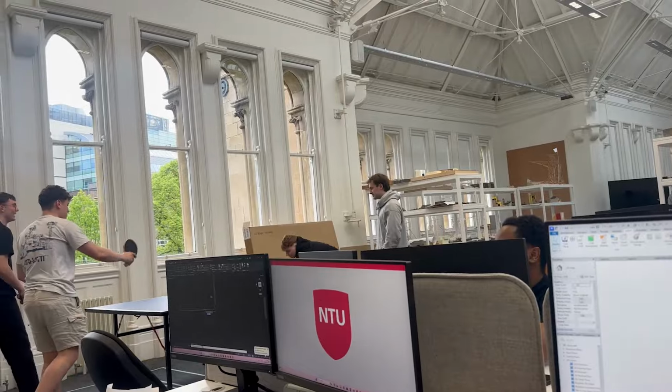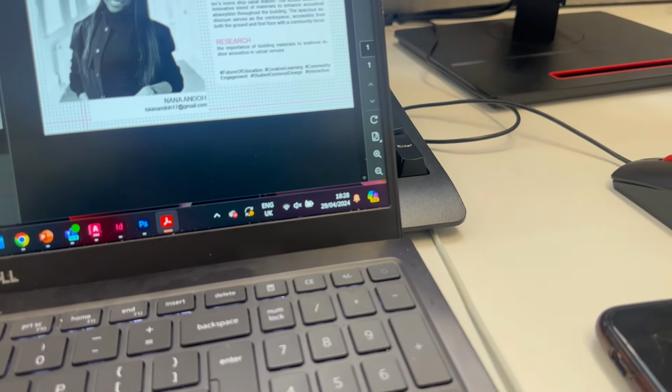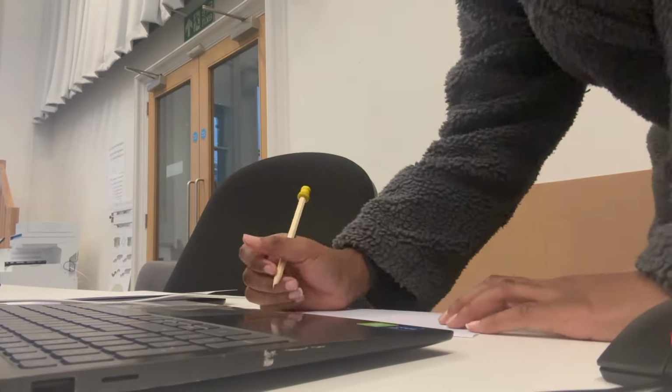Boys over there playing some ping pong as we're on a break. We've literally been here the entire day. T minus 20-something days until degree show.